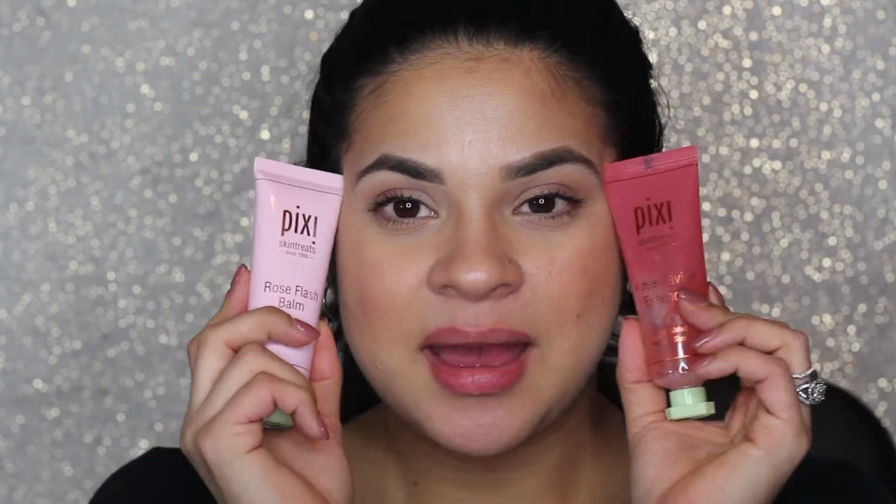I'm going to keep using them. Even if I don't wear makeup, I'm still going to be using them because I just love how it makes my skin feel. I love how fast it absorbed into my skin. So yeah, I'm really loving these.